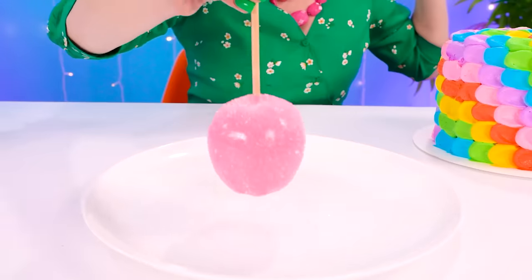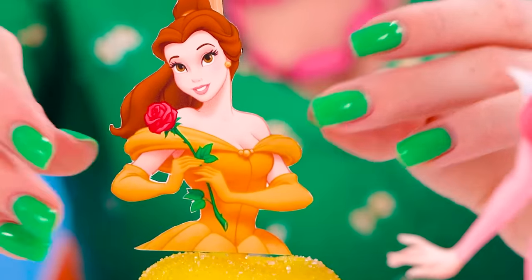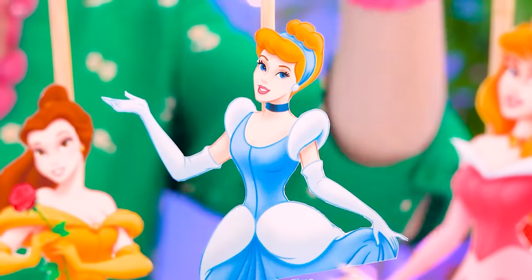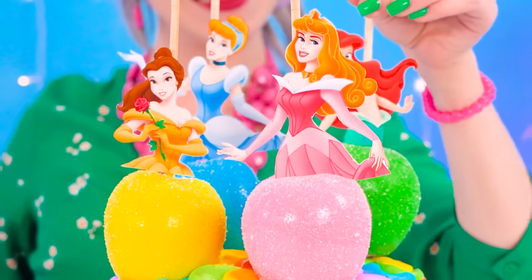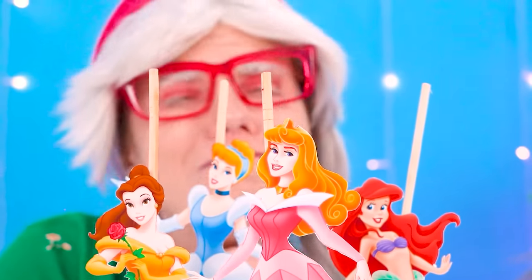It's taking caramel apples to a whole new level! Wow! Grandma has used the different colors to match the different Disney princesses! Each apple represents a different one! Wouldn't you love to try these? Which princess is your favorite? Grandma's loaded them all onto the cake now! It's precious!